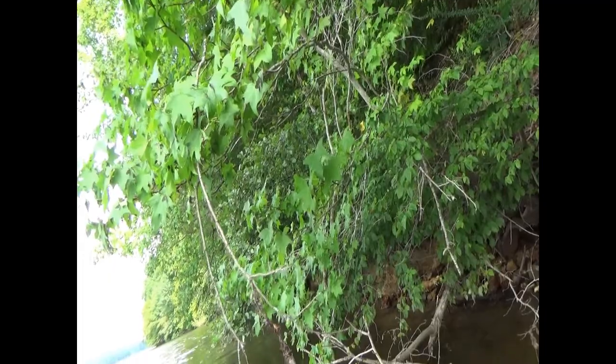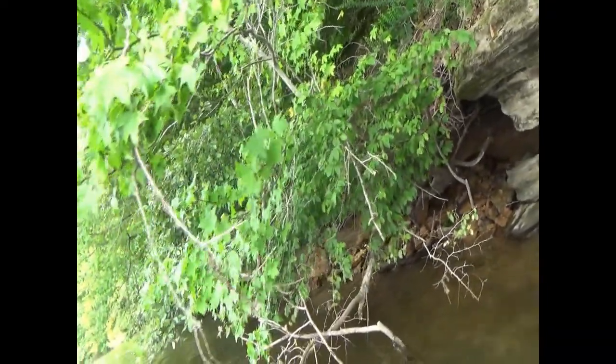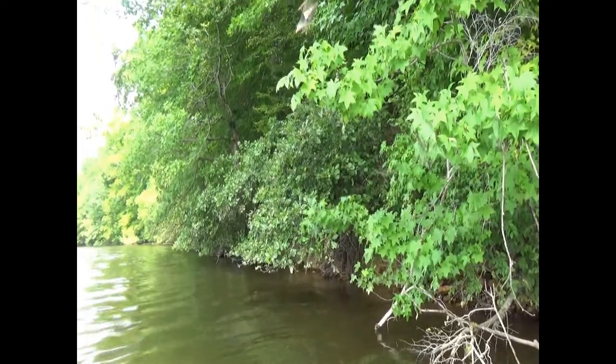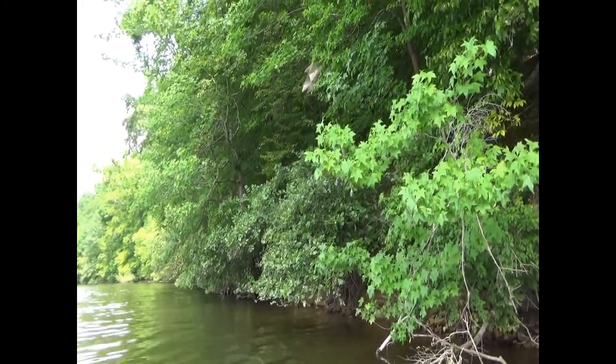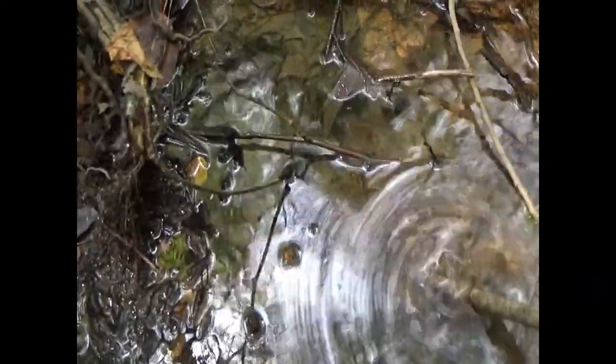Something in the shrubs. See if there's an irate mommy raccoon. Some pretty bad focus. What is this? It's a water snake. Let's see if I can get him out.